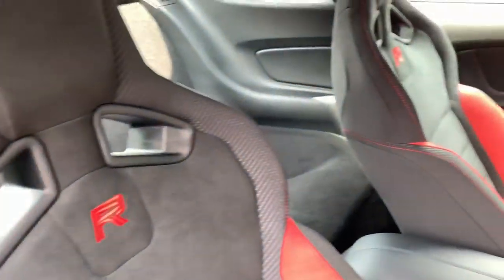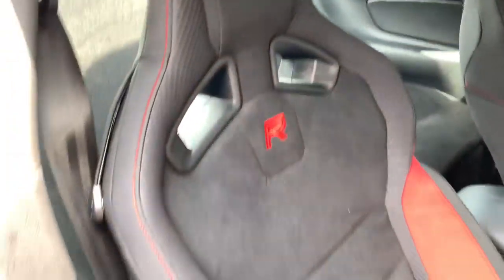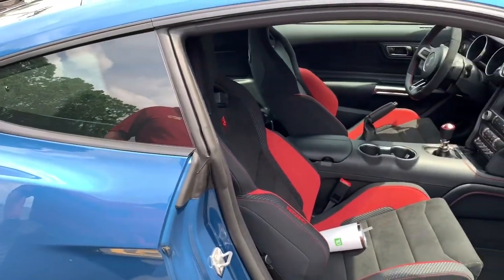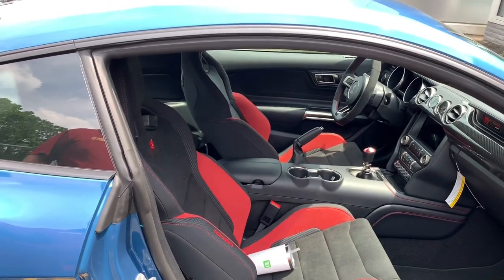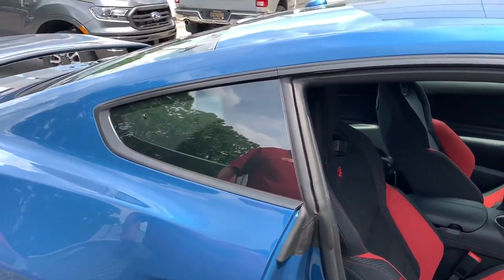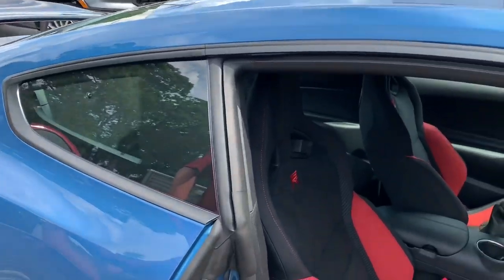Put a backseat in there, though, like a stock one. Well, you got to find the package. You got to find the package, because the kit, they don't make. It was a Ford Performance package, and it matches the car. The GT500 doesn't come with a backseat with the track package. I believe it does not. Does not. But with it regular, it does.